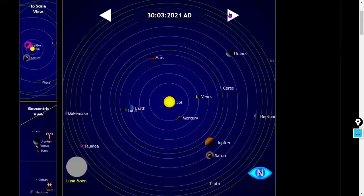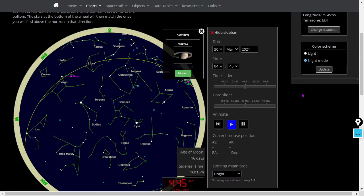Here's a diagram of the solar system. There's where things will be in a week. And if you look at Stereo A's imagery, it's now showing Mercury. We won't show it today. Here's a star chart. If you're up before dawn, you may see Saturn if you've got a clear view of the ecliptic and the southeastern horizon if you're in the northern hemisphere.